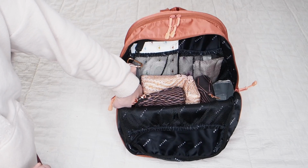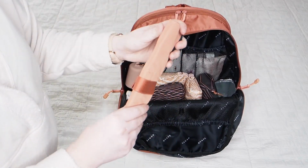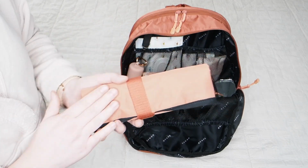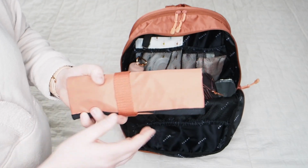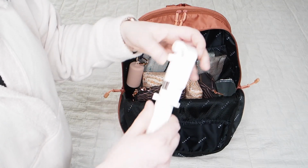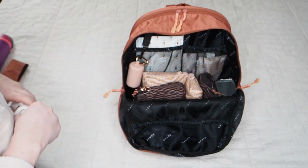Then on the other side you have a mesh pocket, and in here I have the changing pad that came with the bag. We are working on potty training, but for the flight I just don't know. He'll be in pull-ups and we don't know what kind of accidents there'll be, so I wanted to make sure I have this in there. And then I also have a selfie stick for while we're on our trip, so that we can take really good pictures as a family.